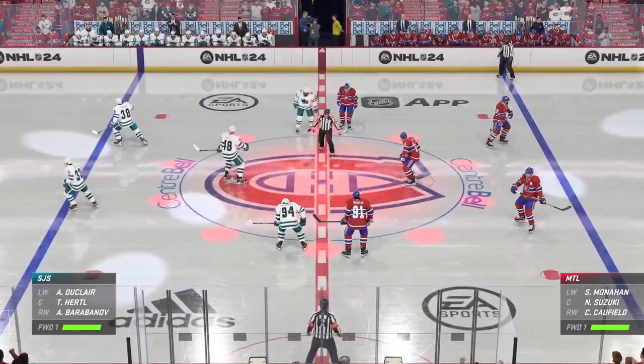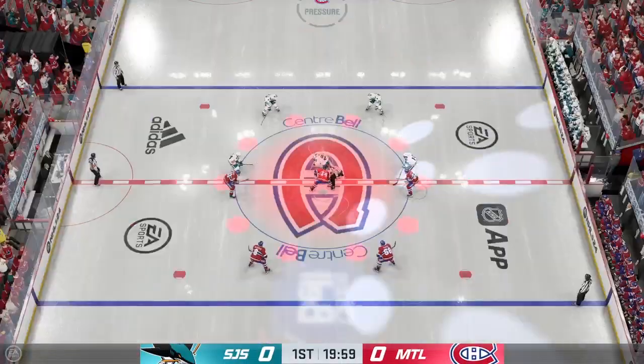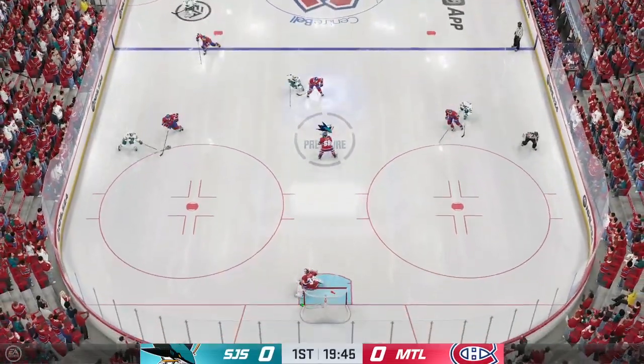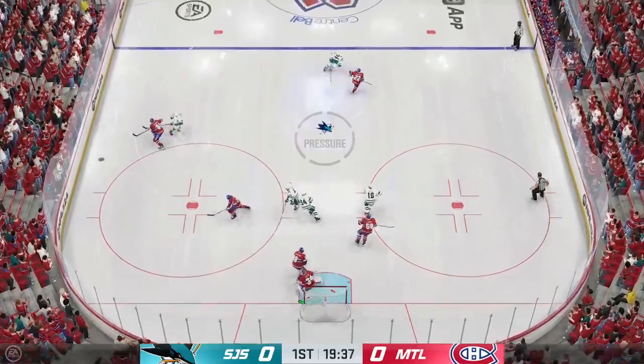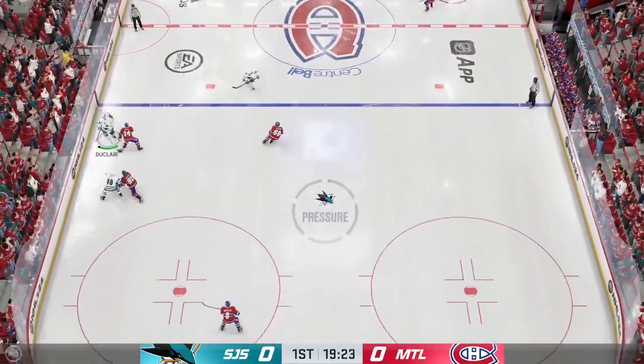And we are about set to drop the puck tonight. You can feel the intensity of this one. Total playoff atmosphere. We're underway. Swatted away with the stick in the defensive zone. Knocked off the puck.